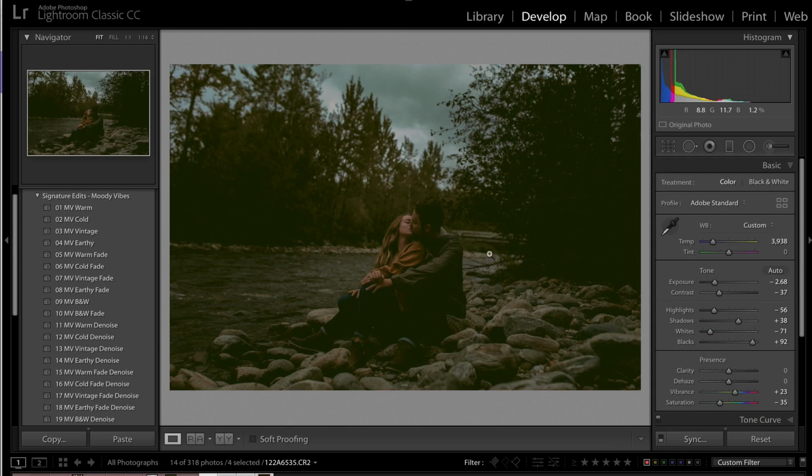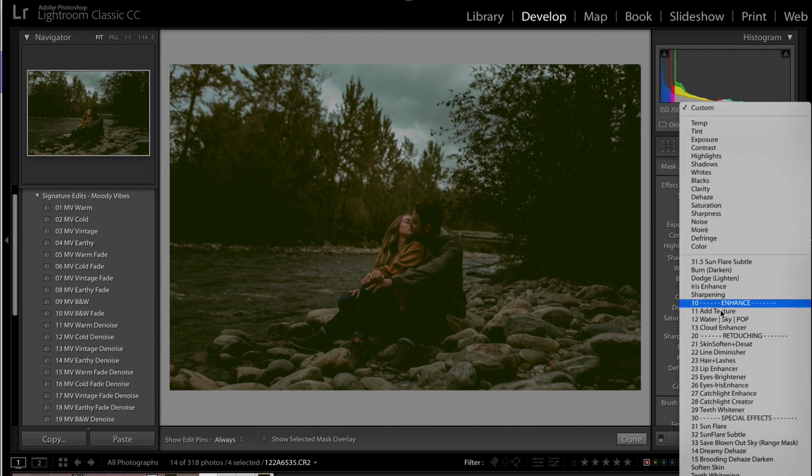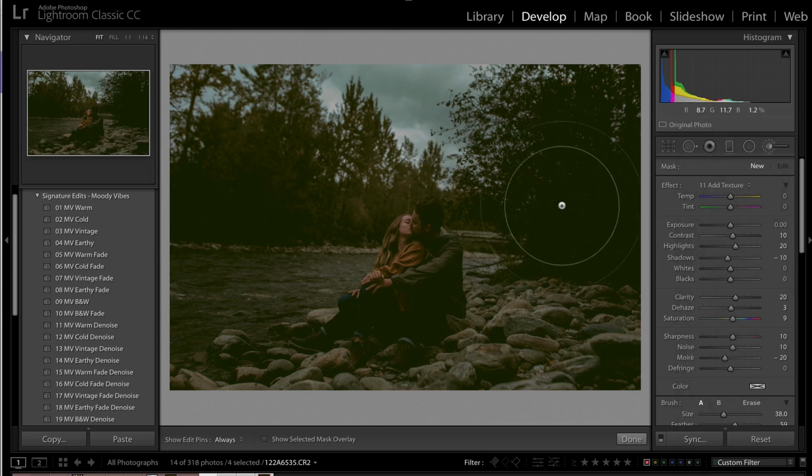Now one other thing you can do is edit the background using this technique. We can grab our adjustment brush, and if you actually purchase the Moody Vibes pack, you can select from any of these things, including a nice pre-made add texture brush to bring out a little more texture in these stones, for instance.